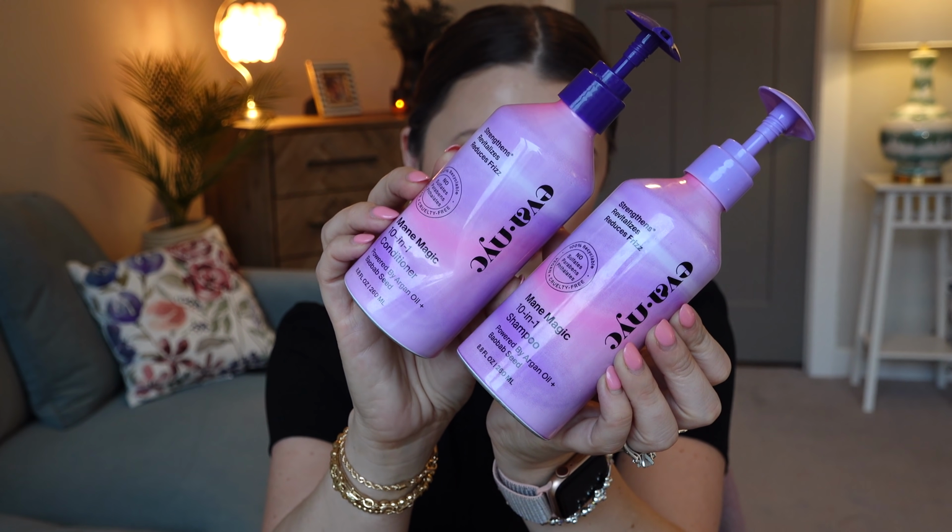Okay, another fail, and this one I did just mention in my May faves and fails. I don't even want to use them up. Isn't that awful? So I might see if a sister wants them. It's the Ava NYC Main Magic 10-in-1 shampoo and conditioner. It weighed down my hair too much. It was too hydrating. It made my hair oily like day one, and I'm already prone to oiliness.